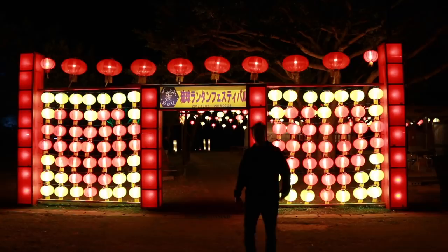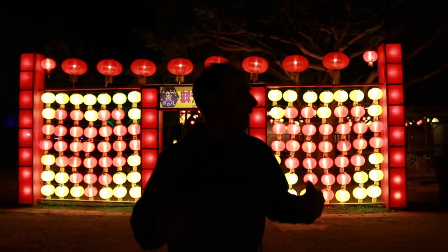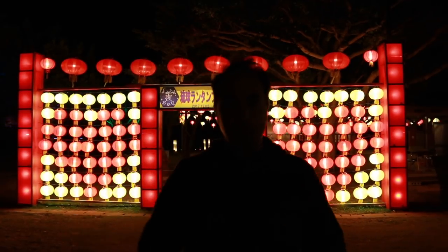This is pretty amazing. This is pretty awesome. You probably can't see me, but it's lit up. This whole night is lit up with the lanterns, and we're not even halfway through yet.